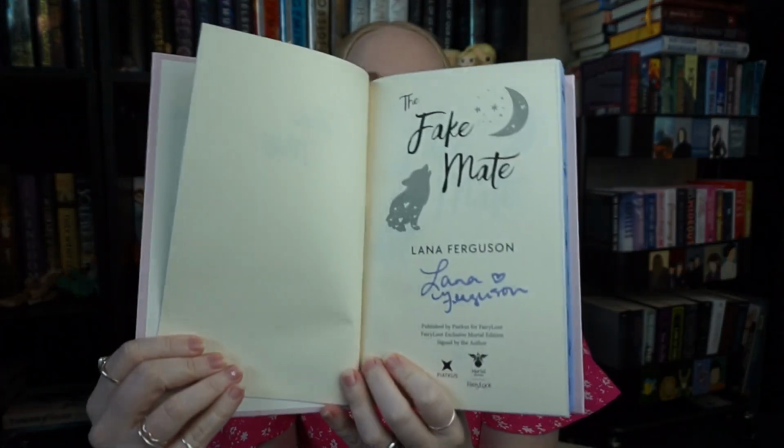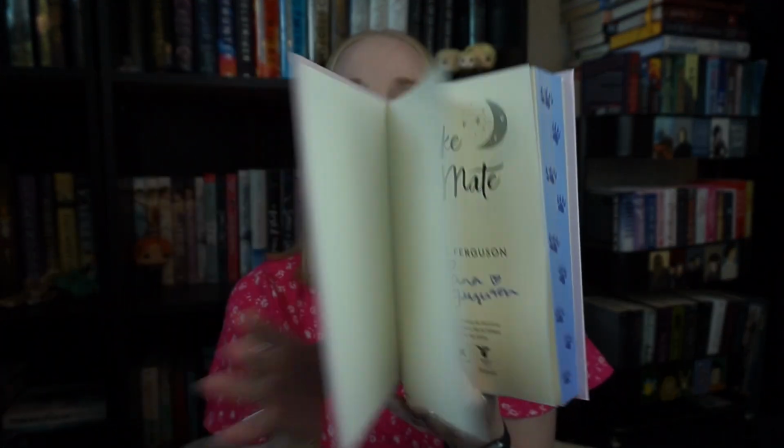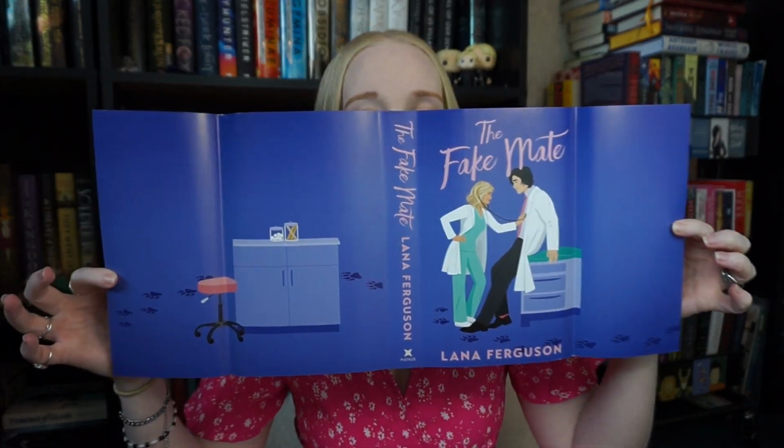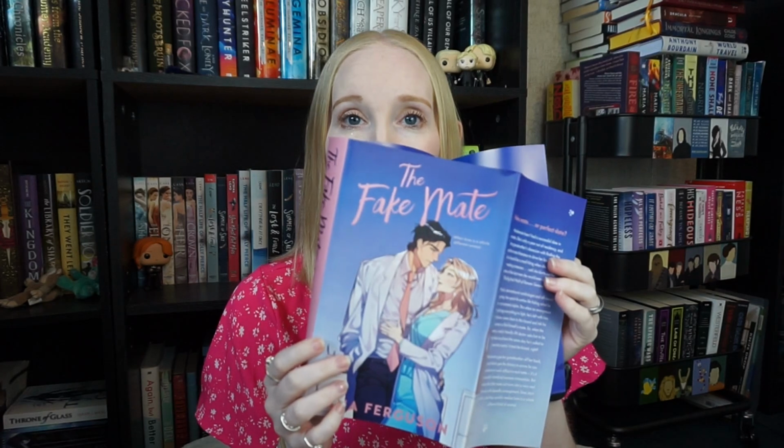Now, Fairy Loot doesn't have end pages, but I believe there is a signature on here. Yes, there it is in beautiful Sharpie. So I'm excited for this one, but I'm not sure how I'll feel about the werewolves. I almost forgot, even though there are no end pages on this, there is a reversible dust jacket for this one. However, I actually like this cover better.